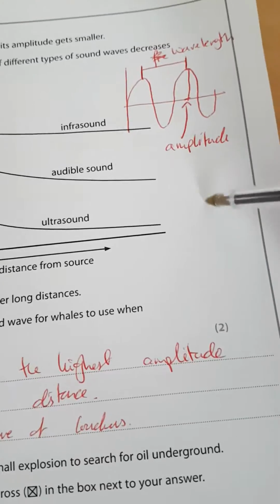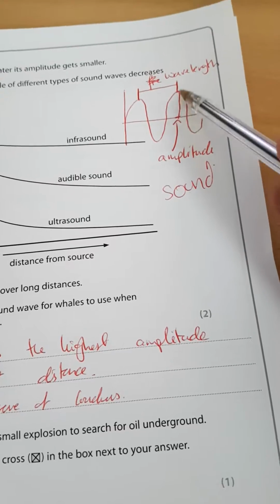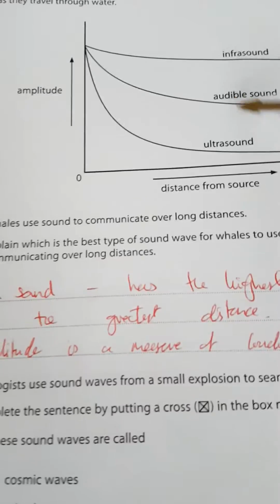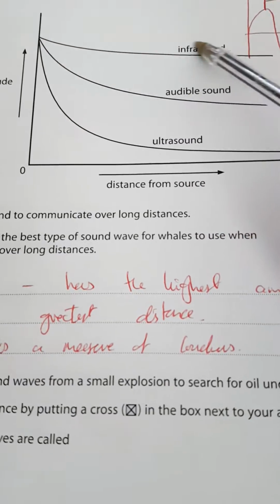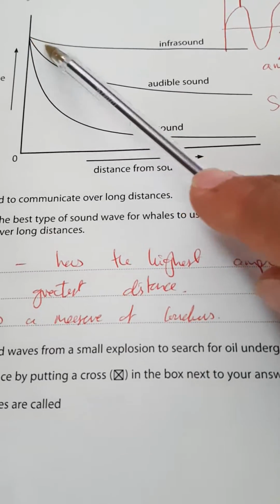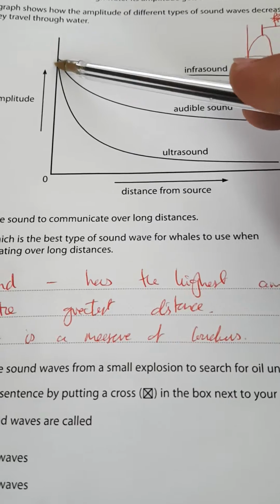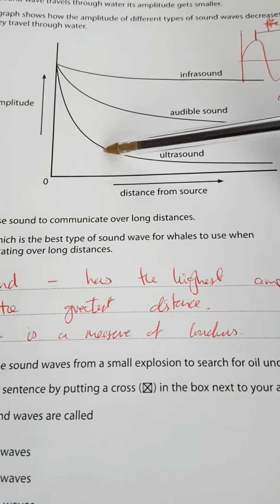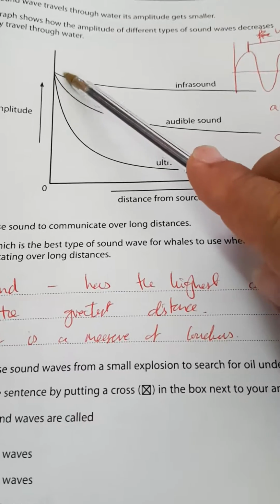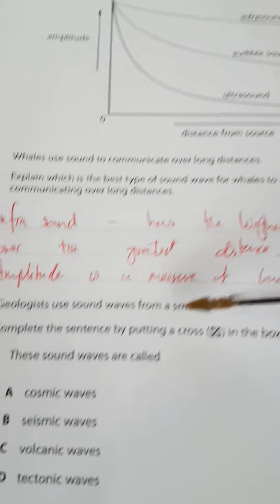And what you need to know for sound, so I'm not talking about EM waves, I'm talking about sound, right? An amplitude is the measure of how loud a sound is. So if you look here, the amplitude is increasing and the distance from the source is increasing. If you look here, infrasound, the amplitude doesn't decrease that much. So that means your sound's going to be loud over a great distance. This audible one, right, the sound decreases quite a lot with an increasing distance. Whereas with the ultrasound, this is the biggest decrease in amplitude. So it's going to be the quietest the more the distance increases. So that's no good. So the best one is the infrasound. Why? Because the amplitude or the loudness decreases the least over the greatest distance. So that's the answer to that question.